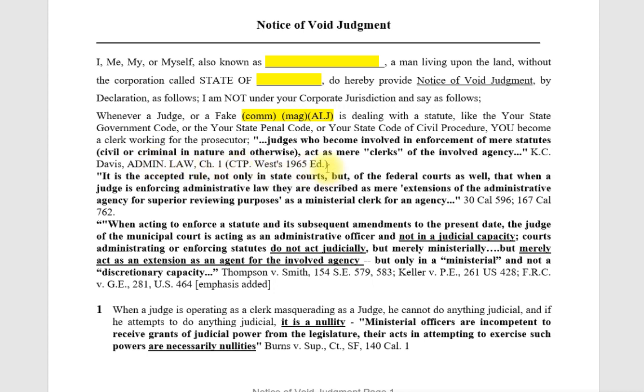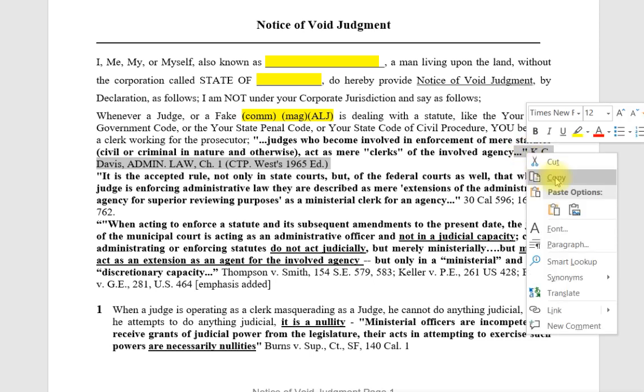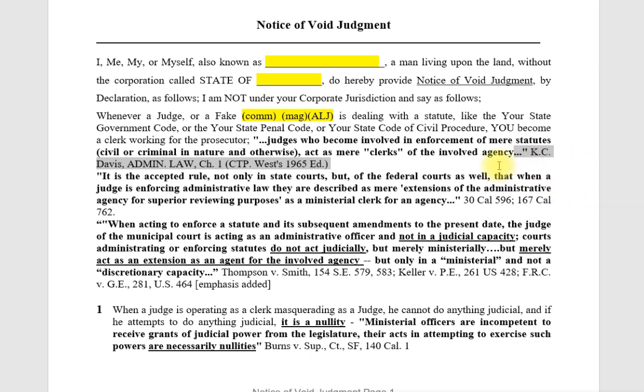And if you want to, you can cut and paste that. Then you can go to Google, right click on it and copy that and paste it into your browser, and that'll come up and you can read the whole thing. Well, that goes with all these.